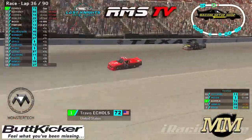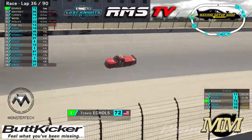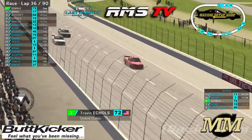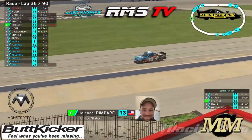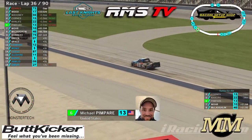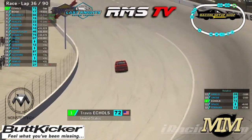I think that's Budd's. I'm sorry, Gary Armijo is right behind him. Some more lapped cars. Eccles is now your leader. Mahoney is on pit road. There's Seba Corns, Jad Khalifa, Michael Pimpare coming in. So everybody has pitted now that Michael's in, except for Travis Eccles and Stevie Wood. There's Eccles.